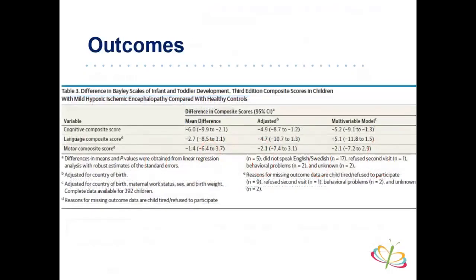So then this table really compares the composite scores of the controls and those with mild HIE, which is really what this study is trying to tell us all about. So there was a significant difference in the mean cognitive composite scores of those with mild HIE. But in the adjusted and the multivariable models, the language and motor composite scores were not statistically significant. So it's really just the cognitive scores that we're looking at in terms of significance.